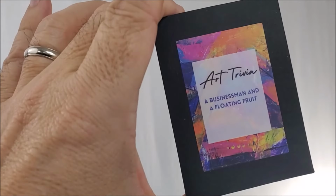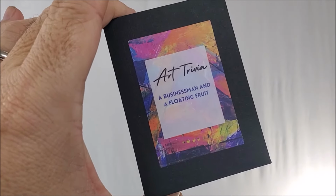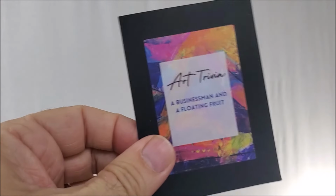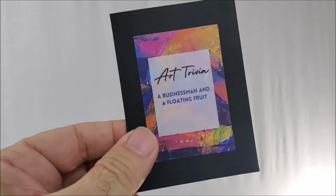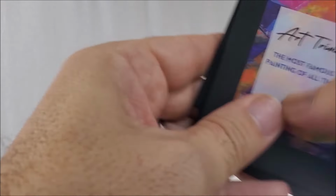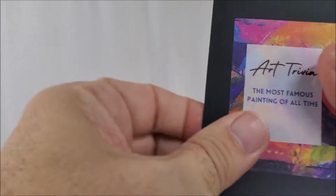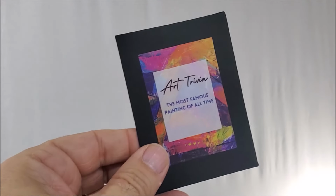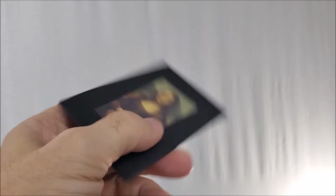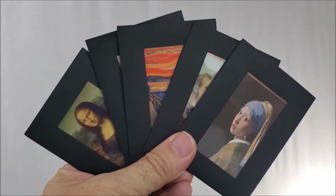This one says, a businessman and a floating fruit. You know the name of that painting is? It's called Son of Man. And then the last one, the most famous painting of all time. Like if I was going to ask you, what's the most famous painting of all time? You would probably say the Mona Lisa. And so those are the props that you get with Art Trivia.